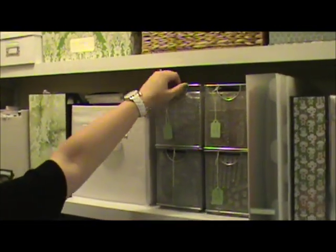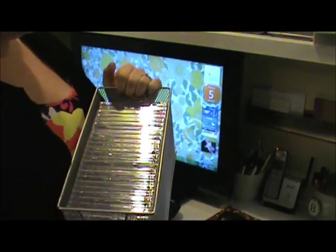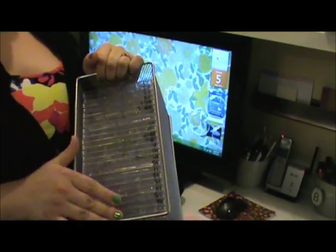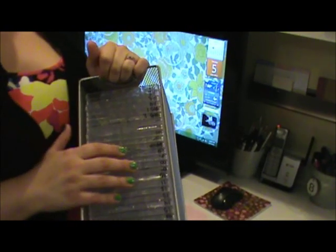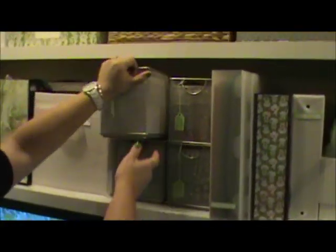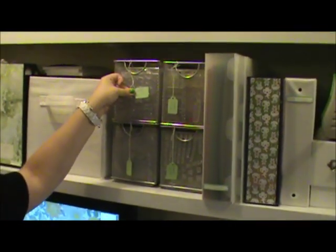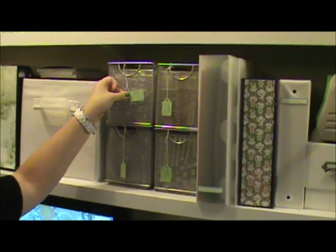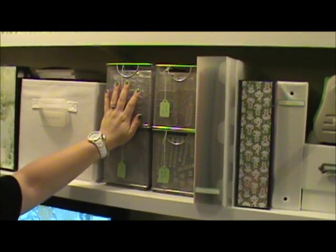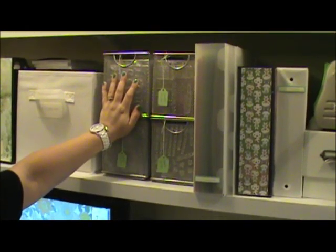And here I got these bins at the Container Store, and they are specifically for CDs. And I use CDs to store my clear stamps. So I have them in 4 bins. And then these are Martha Stewart tags, and I just labeled them with which cases are in the appropriate bin, so that if I'm looking for a stamp in my inventory binder, I can find it easily.